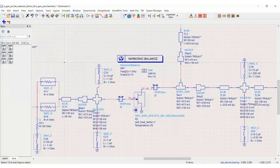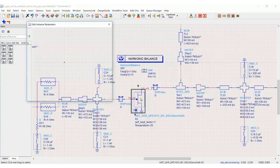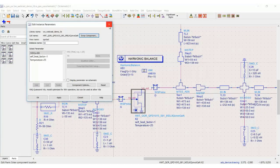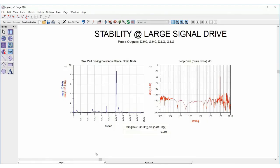Now, as far as technique, one thing to note is that this transistor doesn't have the ability to go inside and toggle on and off the intrinsic source. I'd say that's a really common situation. So we can't reliably get to a large signal NDF computation, and that leaves WSP driving point analysis as the most rigorous option for this scenario.